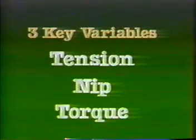And how has Beloit harnessed the physical forces of the winding process? By isolating the three key variables which affect winding: tension, nip, and torque. By understanding TNT, we've developed the ability to interpret each of these variables and how they control roll structure.